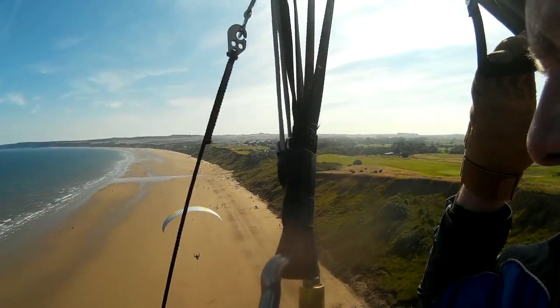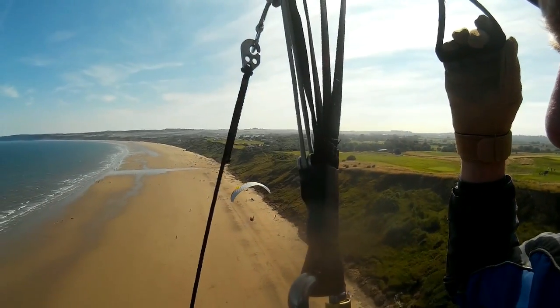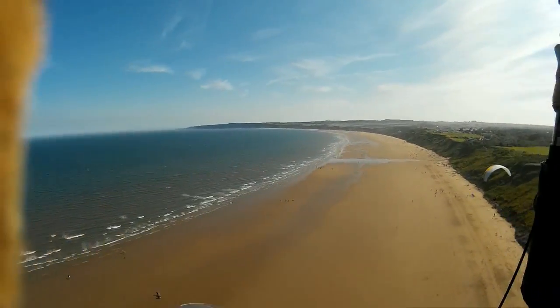Like Filey, the beach in front of Primrose Valley can work really well, especially when it's had some sun on it. So don't be frightened to push out away from the cliff edge.